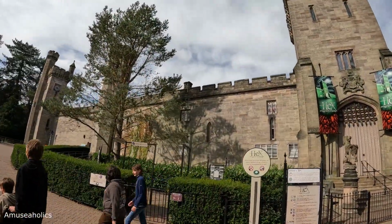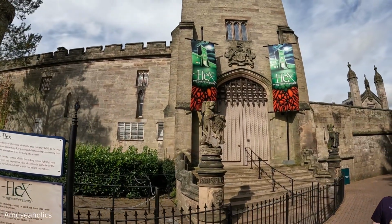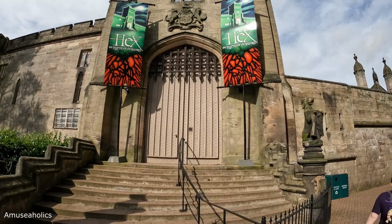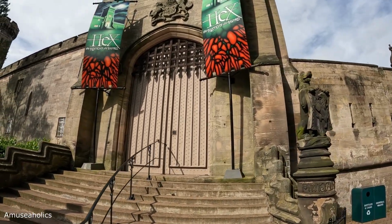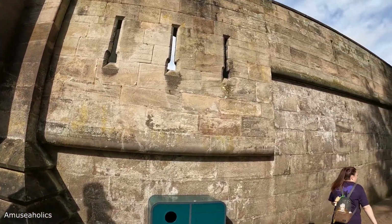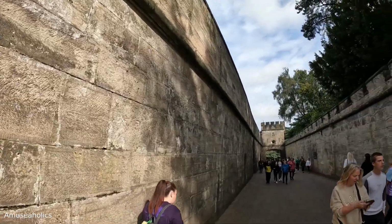Walking alongside the towers now. Still no sign of Hex, the Legend of the Towers, reopening. I know it's been undergoing a lot of refurbishment in an attempt to preserve the attraction and keep it more reliable going forwards. But yeah, we were originally promised, or at least it was implied, that it would reopen this season. But that's now looking extremely unlikely.